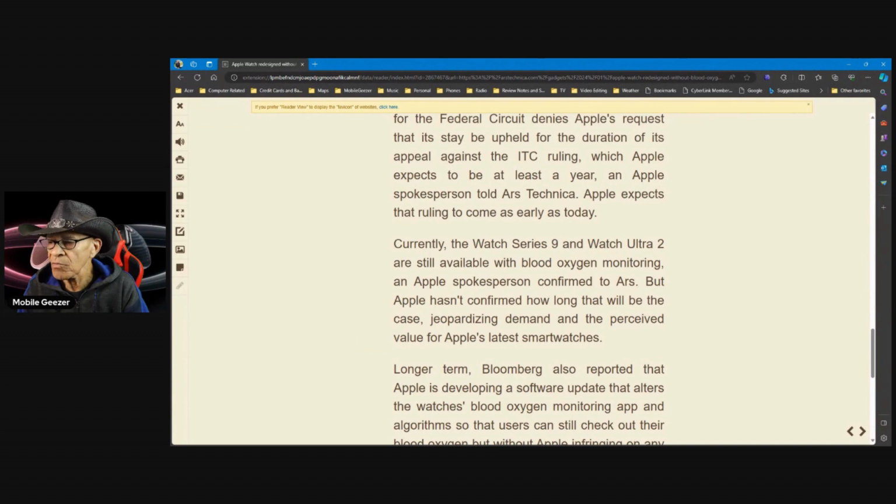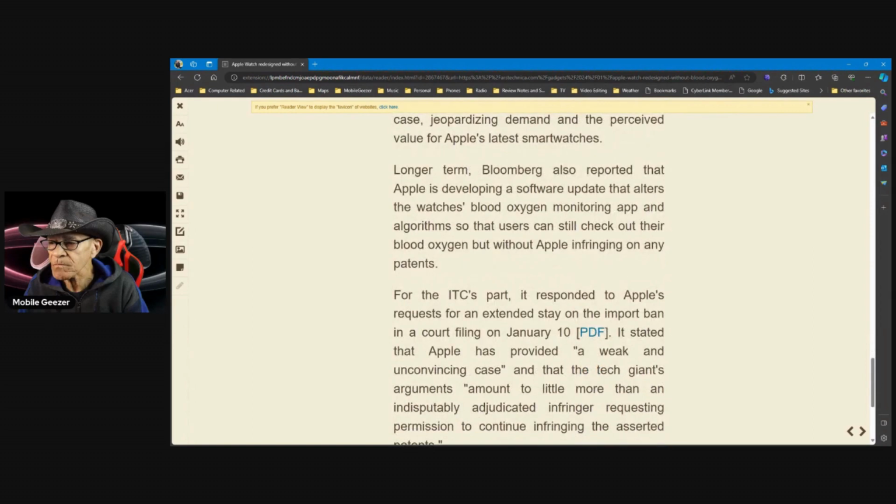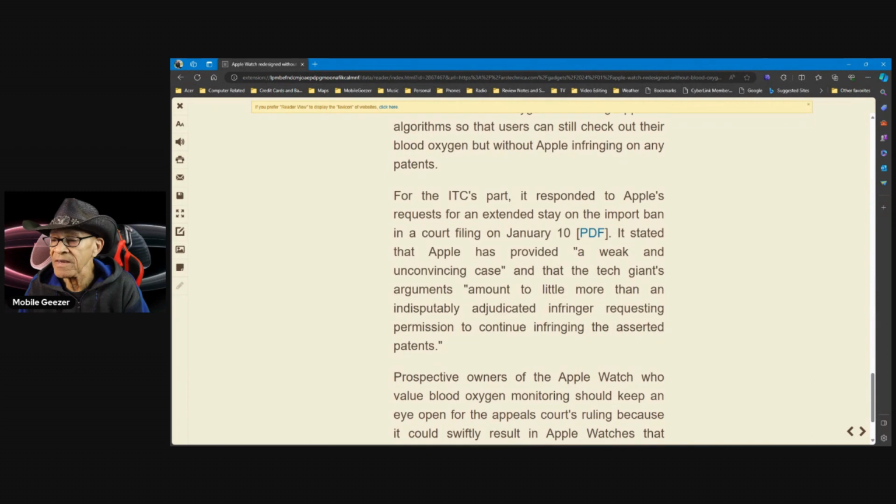Currently, the Watch Series 9 and Watch Ultra 2 are still available with blood oxygen monitoring, an Apple spokesperson confirmed to Ars. But Apple hasn't confirmed how long that will be the case, jeopardizing demand and the perceived value for Apple's latest smartwatches. Longer term, Bloomberg also reported that Apple is developing a software update that alters the watch's blood oxygen monitoring app and algorithms so that users can still check out their blood oxygen but without Apple infringing on any patent. So that's another software update that they have sitting ready to go, I guess.